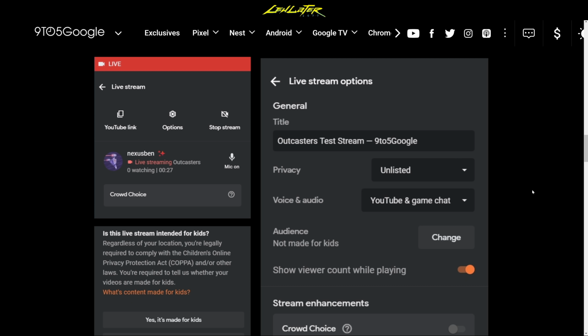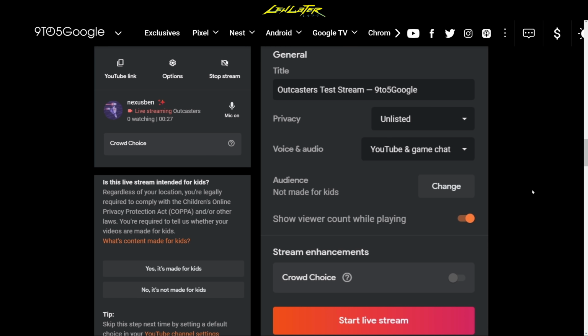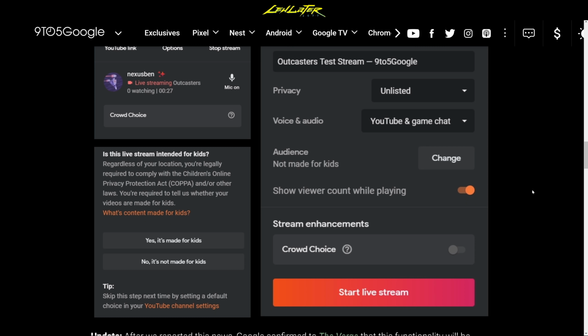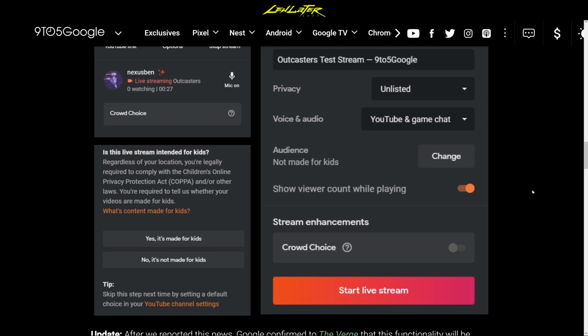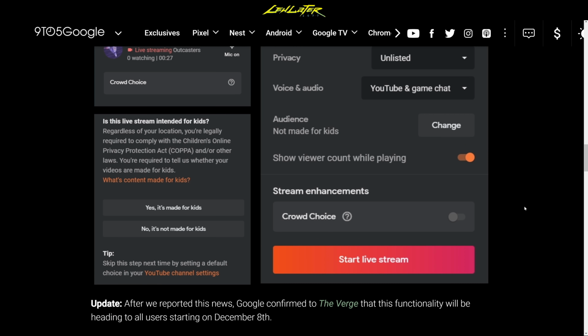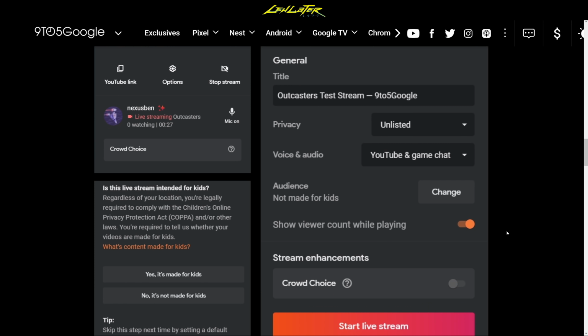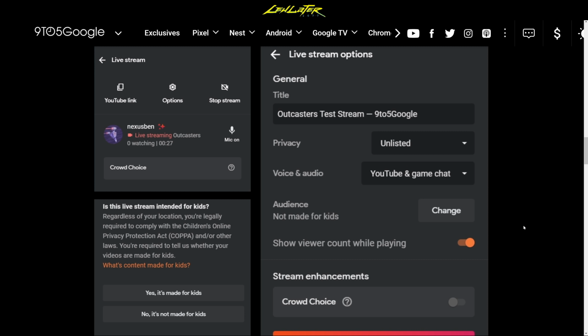You can select YouTube and game chat: game audio, voice, and anyone in the game voice chat will come through on the stream. YouTube only will be the game audio and your audio. Party chat only, or no one at all. And you can see some of the functionality of the app here listed on the site. You can see how it will all appear. It looks very similar to a YouTube uploader or YouTube Gaming.